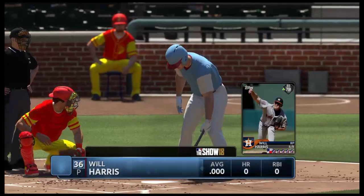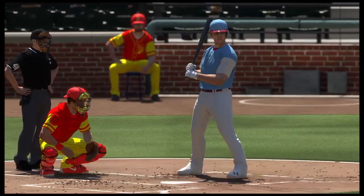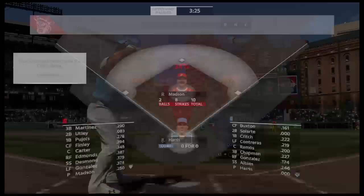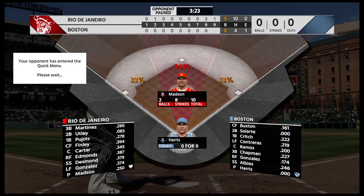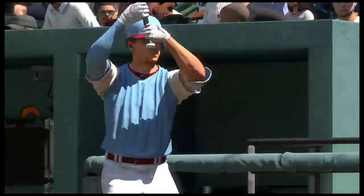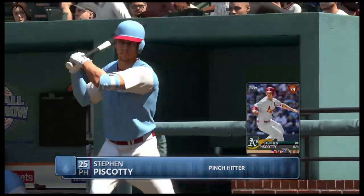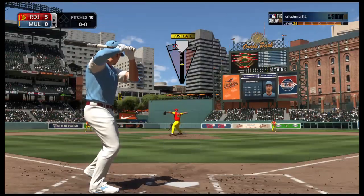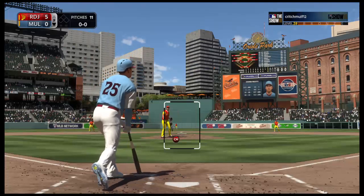In now, Will Harris. And he might get a chance to hit for himself. Now time called at the plate as he'll step out and try and start it again. Stephen Piscotty will get up off the bench to lead off the home half of the ninth. And they've certainly got their work cut out for them here, so he'll just need to work on getting aboard.